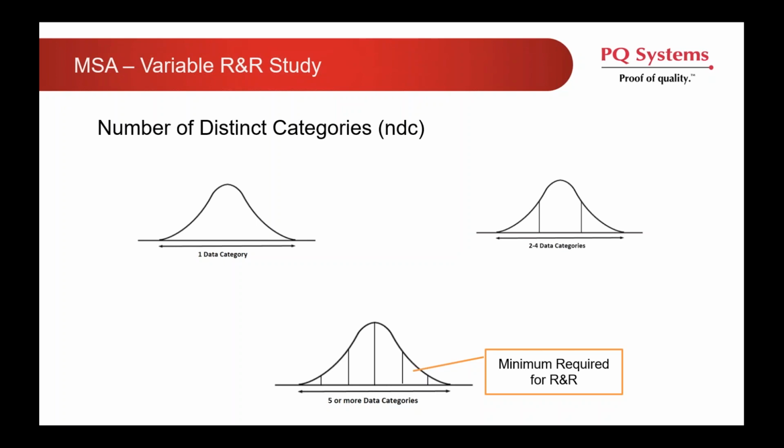If I change gears and say I'm going to measure everybody's height in inches, that's a much finer resolution or discrimination that I could be using. I'm likely to have far more buckets where these measurements are going to fall into. Now again, that's a very simplified way of looking at it, but it is kind of an overall grade.